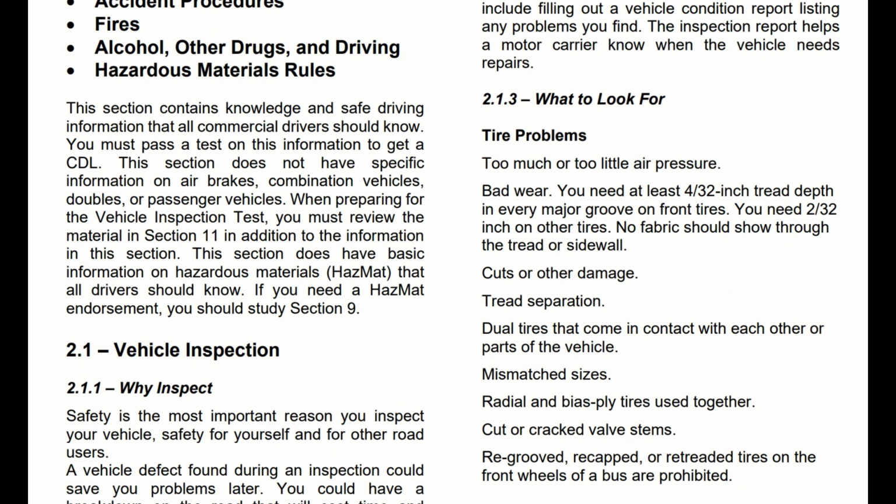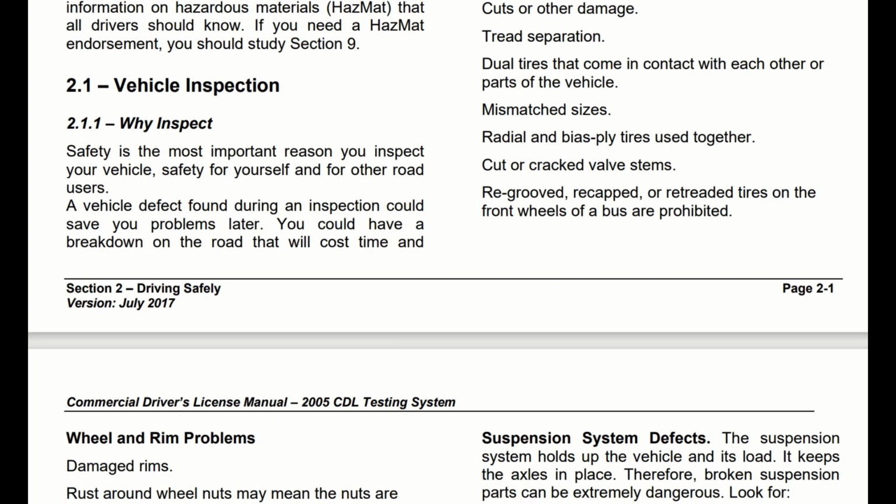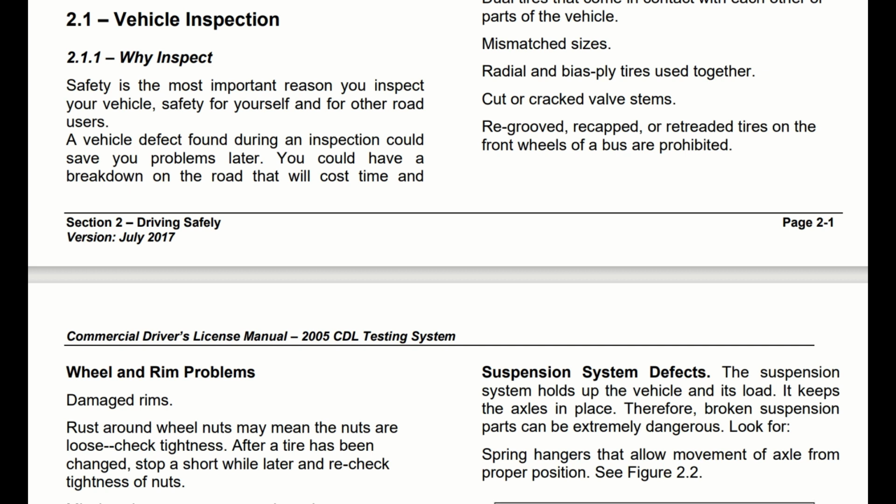Tire problems: too much or too little air pressure. Bad wear. You need at least 4/32 inch tread depth on every major groove on front tires. You need 2/32 inch on other tires. No fabric should show through the tread or sidewall. Cuts or other damage. Tread separation. Dual tires that come in contact with each other or parts of the vehicle. Mismatched sizes, radial and bias ply tires used together, cut or cracked valve stems. Regrooved, recapped, or retreaded tires on the front wheels of a bus are prohibited.